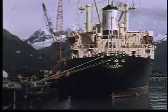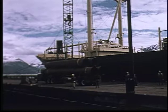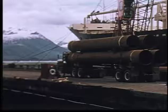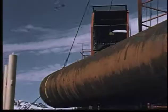A pipeline from oil-rich Prudhoe Bay, 800 miles south to Valdez on Prince William Sound, the northernmost ice-free port in North America. Japanese ships carrying the pipe from the mills in Japan run a convoy conveyor line to the docks at Valdez, where the ships are offloaded and the pipe then trucked to a storage area. At Valdez, enough pipe is stored to reach north to Fairbanks.